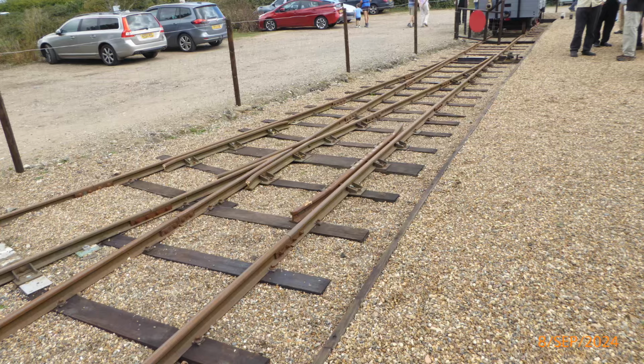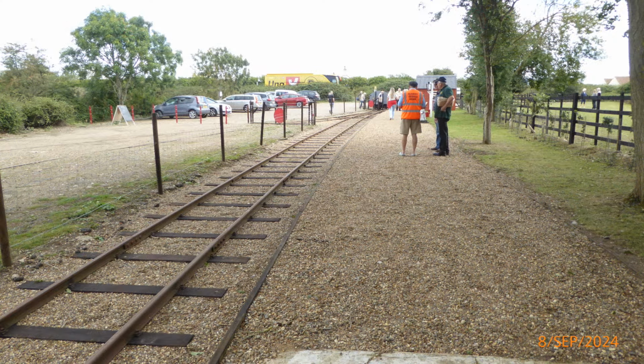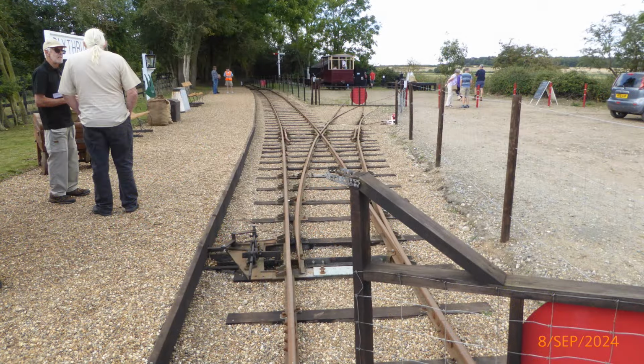So as you can see, the track is as it was, and this has all been, I think, reinstated along with the platform, and the platform isn't like a normal platform, obviously. So this is one of the original oil lamps, which is still worked by oil, which is great. And yeah, you know, it's done.